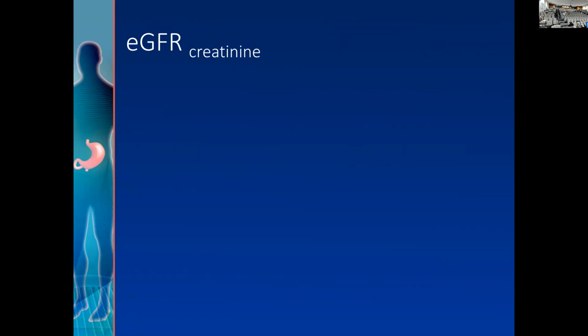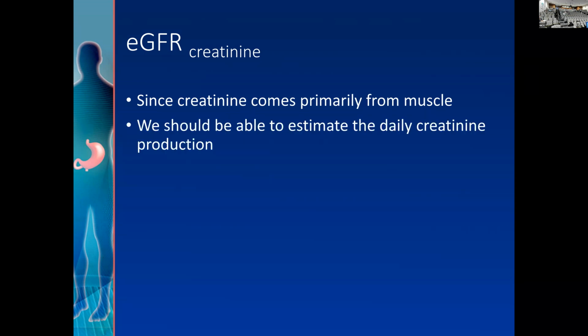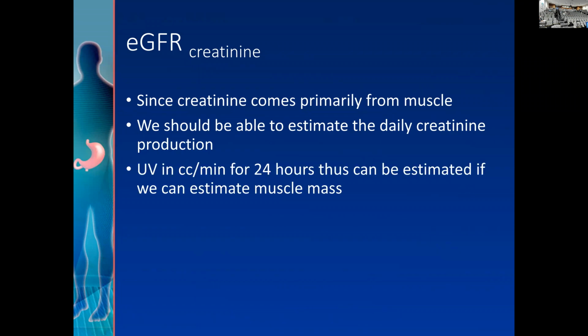So they came up with the idea of estimated GFR. The idea behind this is if we can estimate the muscle mass, we can assume that that muscle mass will produce a certain amount of creatinine, and all that creatinine will go out in the urine over time. Let's see if that's what I said on the slide. Okay, it comes primarily from muscle. We should be able to estimate that. And UV and cc's per minute for 24 hours can be estimated if we can estimate the muscle mass. Does everybody understand that concept? I'm not saying that you can do it, but that's what all these formulas are trying to do. Does that make sense to everybody? Okay.